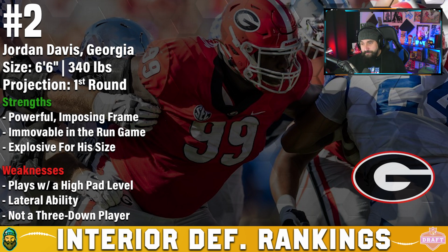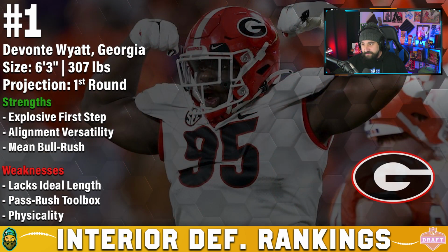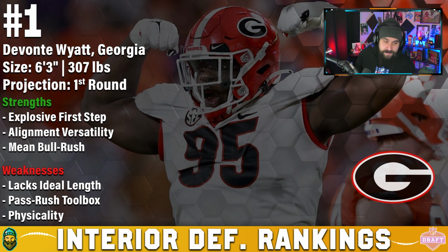He's number 2. My number 1 is Devonte Wyatt, his teammate. Jordan Davis and Devonte Wyatt are probably not even the best guys out of that D-line this past season. I'm a big Jalen Carter fan. I think he goes top 10. But I got a first-round grade on Devonte Wyatt. He had a very good Senior Bowl, just being able to show off at the one-on-ones and be like, all right, go after it.